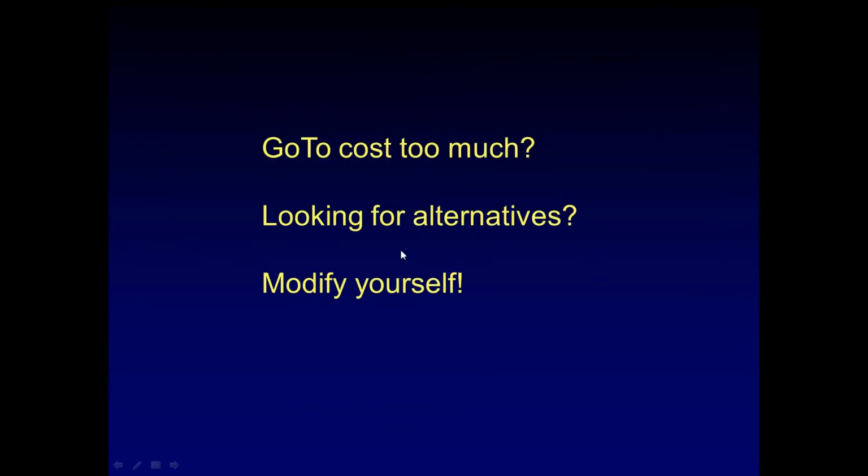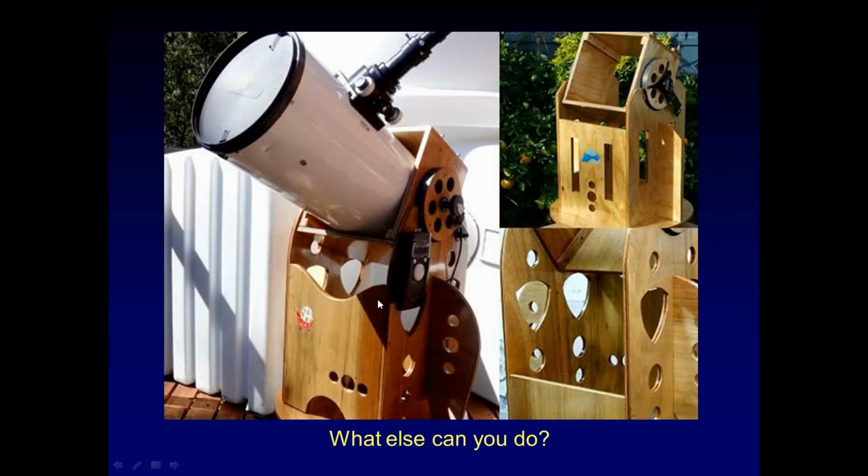Go-to cost too much? Looking for alternatives? You can modify scopes yourselves very easily. If you have the skill set, people have often made their own bases. This is clearly plywood. You can cut it any way you want and style it any way. Set up your equipment on it and go from there. It works out real well.